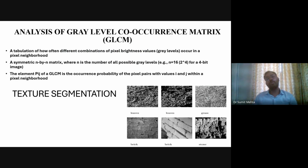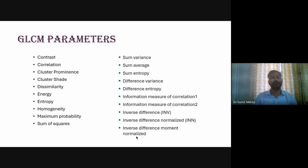So we convert the whole image into gray. Then the script will divide the image into matrices like 3 by 3 and 4 by 4. If it is 2 raised to 4, it will be converted into 4 by 4 pixels, which will be analyzed for different properties. So what are the properties we have analyzed? We can analyze different parameters.